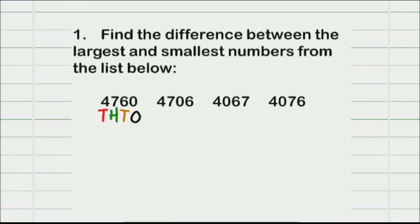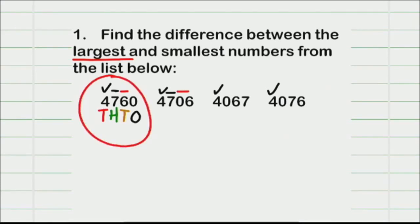We'll notice that all of these have the same number of thousands, so that's not going to help us very much. Then we look at the hundreds. We have two numbers with 7 in the hundreds column and two numbers with 0 in the hundreds column. If we are looking for the largest number, it's fine to look at either one first. Now we have to see what's going on with the tens. The one with the larger number in the tens place value is going to be the bigger number. Here we have a 6 in the tens and we have a 0, so therefore we've found our largest number.